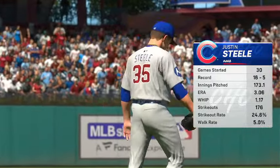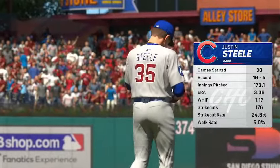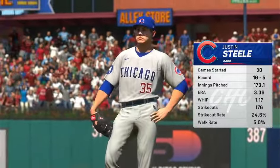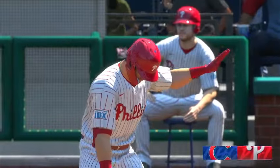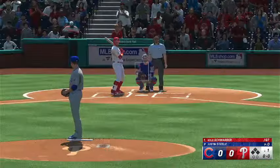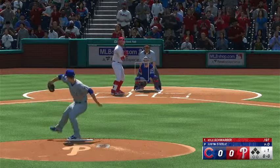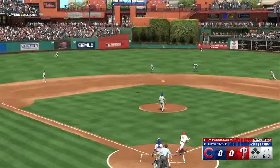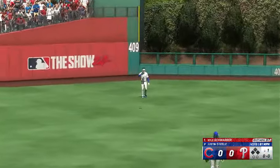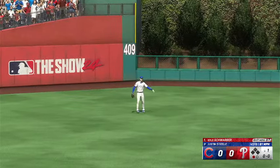Back at Citizens Bank Park, and today's starting pitcher, Justin Steele. Great sinker. Although it's not his primary pitch, it's really a pitch that he can go to. Misses the barrel of the bat, gets ground balls, and lets the defense work behind him. Comes up to hit here. Here comes a pitch. That's towards center. Bellinger drifts towards it. Makes the grab. And there's one away.